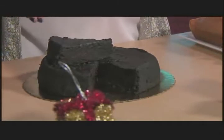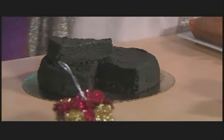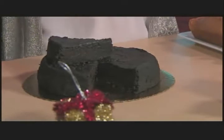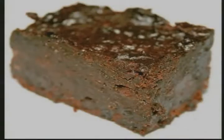The consistency is nice and moist and rich. And basically the way they make it is you soak the fruit in wine or in rum, and that's what gives it that rich texture and that rich flavor. And the darkness is basically from food dyeing, like food coloring, and that's what gives it that dark consistency. So rum cake, fruit cake, whatever you may call it, this is definitely a must-have in the Caribbean for the holidays.